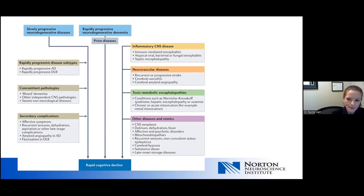But the differential is broad. That can be anything from an inflammatory CNS disease, a septic encephalopathy, immune-mediated encephalitis, or neurovascular disease, again a vasculitis or a stroke most commonly. Toxic conditions, Wernicke-Korsakoff, or acute intoxication. A heavy metal can also cause this. And then other diseases that may mimic it, again CNS neoplasia like our patient, delirium, dehydration, certainly psychotic disorders can fall under that, cerebral hypoxia, and substance abuse.